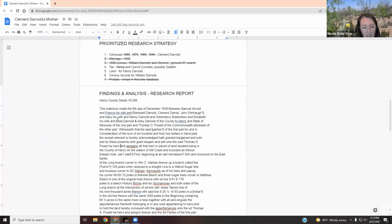So we've got this indenture or deed made the 6th day of December, 1838. So let's add that to our citation. We're probably going to change the order of this, but between Samuel Arnold and Frances his wife. And this is kind of the list of all of the first parts.